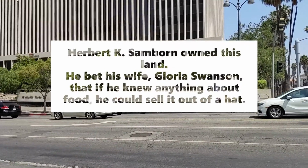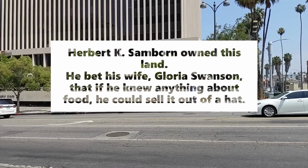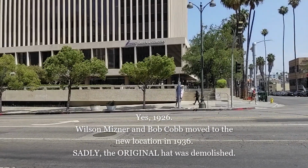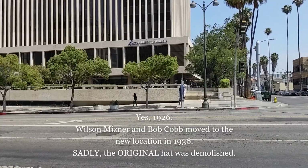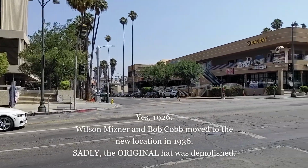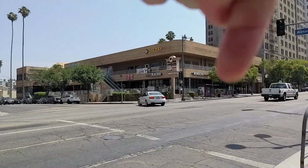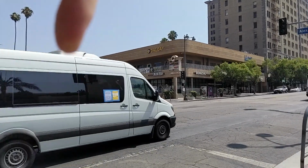Right here, and we'll put the dates up, but I think it opened in 1926, Valentine's Day, and then a few years later, they moved it. Now the question is, can you see it? Because it's still there. It's right here, you see it?